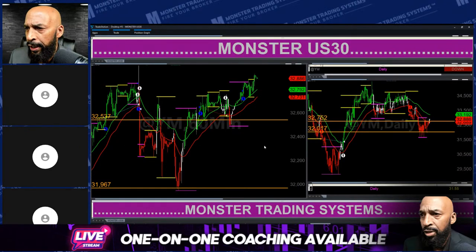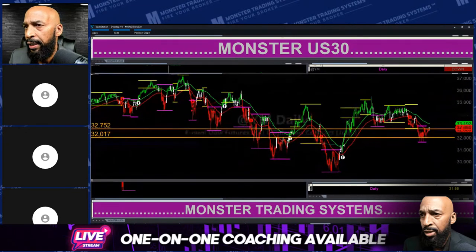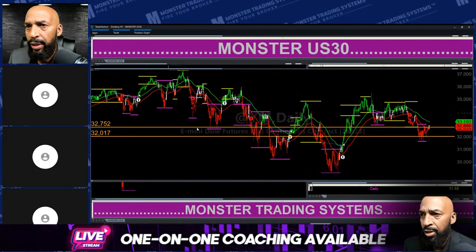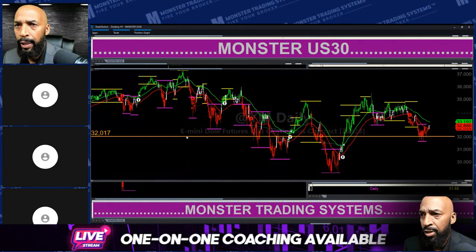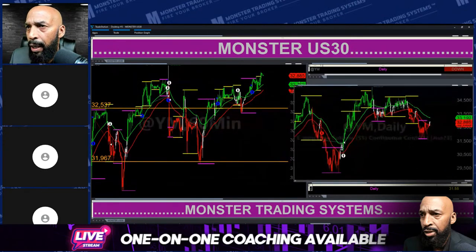The US 30: I heard from some of you that you got in the US 30. We called the buy signal on the US 30. If anyone is in it, just continue to hold it on the daily time frame. We got a white candle here. Possibly tomorrow we get continued buying and could get a green candle, and that should certainly help your US 30.